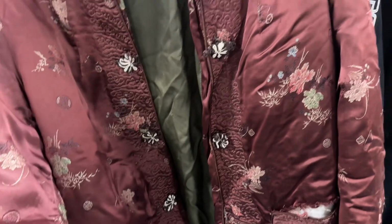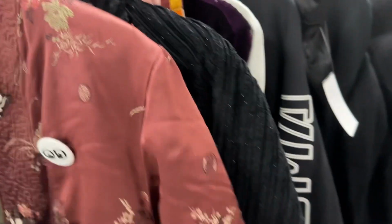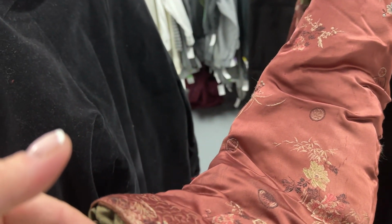This one I am definitely leaving. It's older, but the color's a bit muted. I'm really not trying to add to my collection for $6.99, but you know, we'll see. This I'm going to leave behind, but I did like the texture, the black texture.